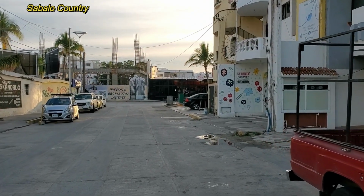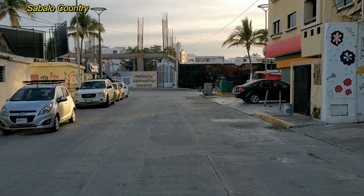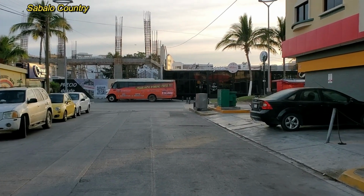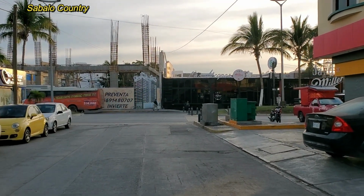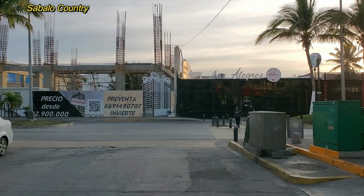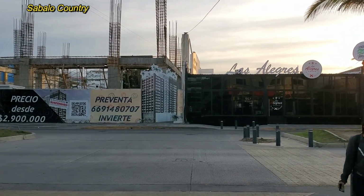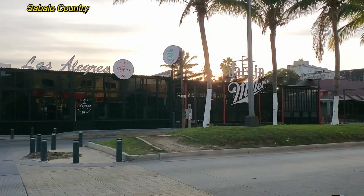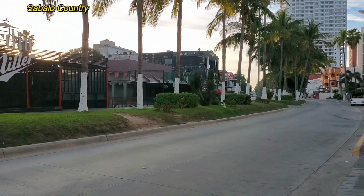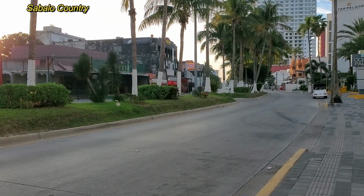As I said in the other videos, Sabalo is primarily a residential area. I don't know if I would call it a ritzy neighborhood, but it is certainly an upscale neighborhood with a mix of condos, houses, local and expat and turistas, making this their home for a period of time. So it has lots of shopping, lots of restaurants, bars, but certainly not in the same concentration as the Golden Zone, which we are headed towards right now.